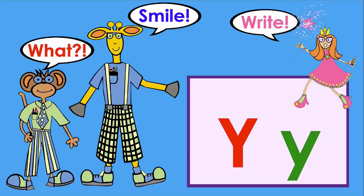These awesome little friends of mine are here to learn how to write their letters, and we three are just the ones to teach them. Yay! Your letter for this week is Y. This is the capital Y. And this is the lowercase y. Say the name of the letter with me. Y.